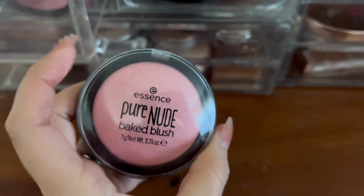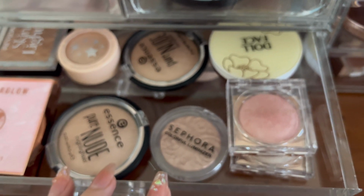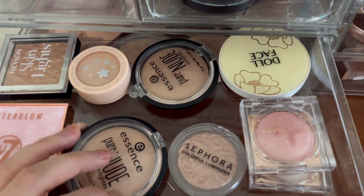I have so many of these Pure Nude. This one's in Shimmery Rose, so I will grab this just in case I need something to top it off, but I don't think I will. Highlighter. These are my drugstore highlighters.